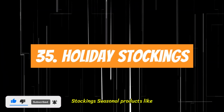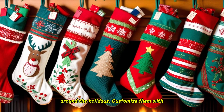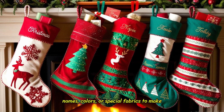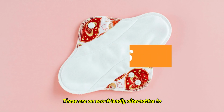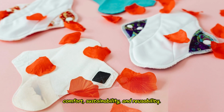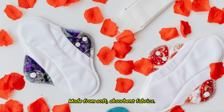35. Holiday stockings. Seasonal products like Christmas stockings are always popular around the holidays. Customize them with names, colors, or special fabrics to make them stand out. 36. Cloth pads. These are an eco-friendly alternative to disposable menstrual products, offering comfort, sustainability, and reusability. Made from soft, absorbent fabrics.